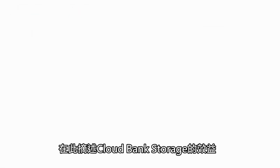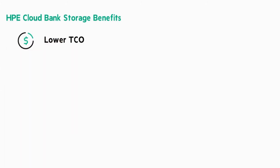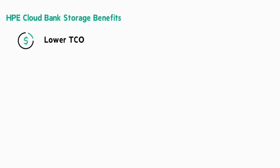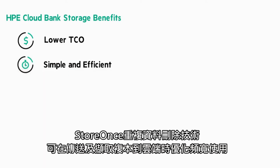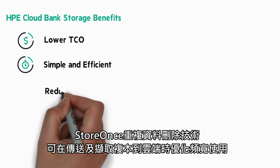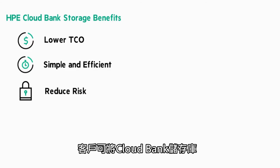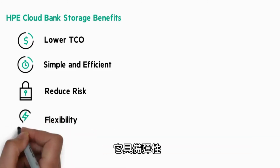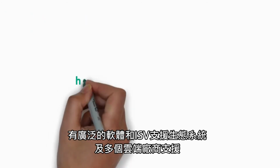Let me summarize the benefits of Cloud Bank storage. Lower TCO by retaining a large amount of data for a long period of time without the cost of media handling and media logistics typically associated with tape technologies. It's simple and efficient with a single management point for copy control from existing backup applications. StoreOnce deduplication optimizes the use of bandwidth while sending and retrieving copies to the cloud. It reduces risk. In the case of losing a StoreOnce appliance, customers can restore the Cloud Bank store to an alternate local or cloud-based StoreOnce system. And it's flexible with a broad ecosystem of supported apps and ISVs and multi-cloud vendor support.